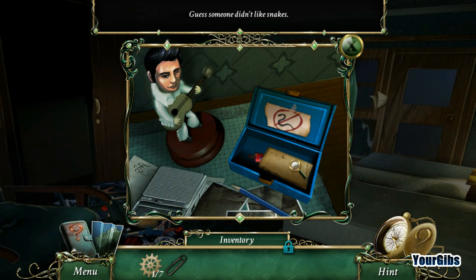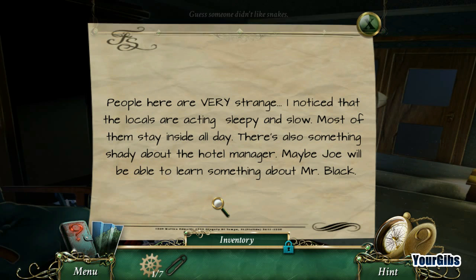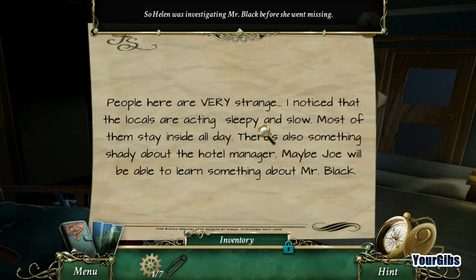Guess someone didn't like the snakes. People here are very strange. I've noticed that the locals are acting sleepy and slow. Most of them stay inside all day. There's also something shady about the hotel manager. Maybe Joe will be able to learn something about Mr. Black.